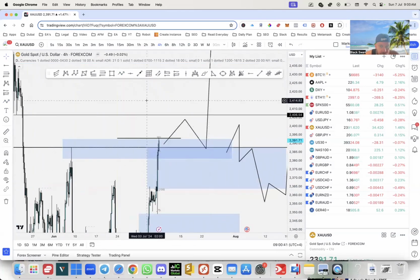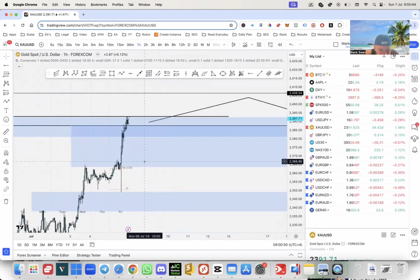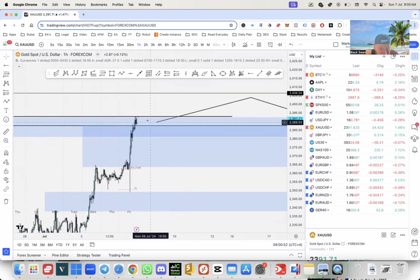So that's all we're looking for on the 4 hour. 4 hour bullish. We've now got the 4 hour lining back up with the higher time frame, which is beautiful. And the 1 hour here, what have we got? Again, same price action as the 4 hour. That's all we want to see.